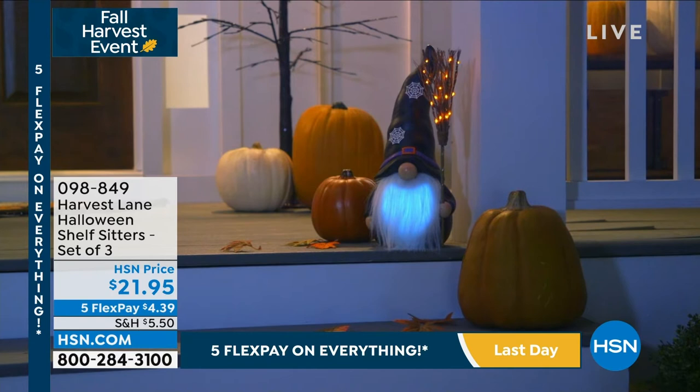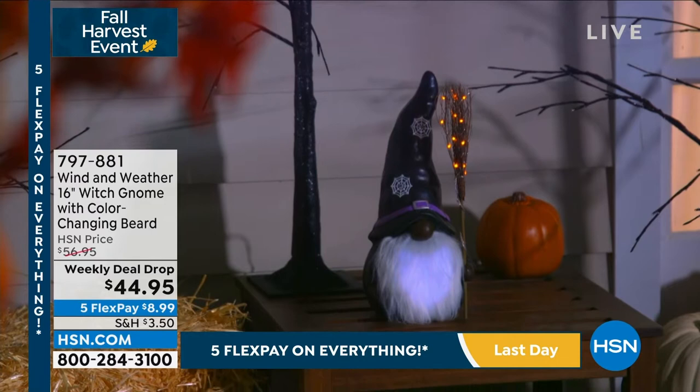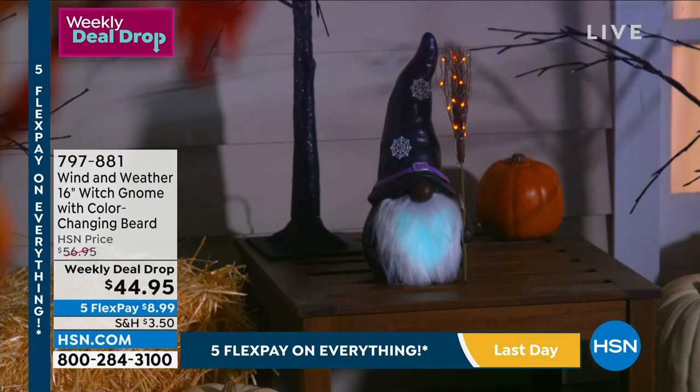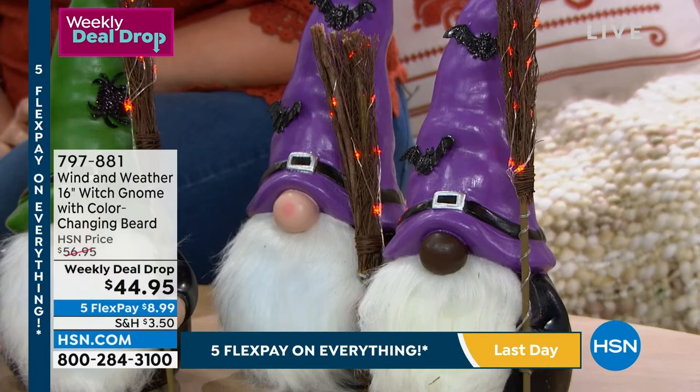Okay, so let's talk about gnomes. We've got this fascination with little magical gnomes, but usually we have to wait till winter, or till Christmas, to have fun with these. Well, no more. You can decorate in gnomes for fall harvest as well. And they are whimsical, they're adorable, and their little beards light up. They're color-changing beards, you guys. They run on AA batteries, which, by the way, have a six-hour timer, so you preserve the battery.